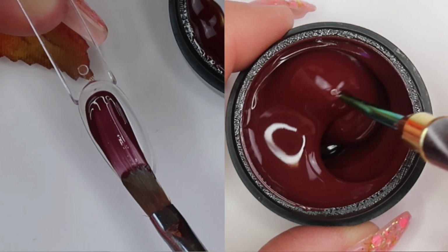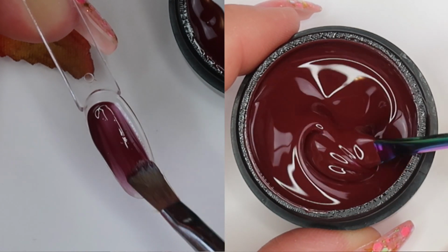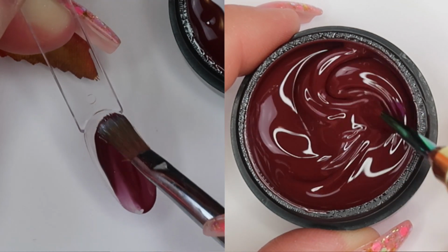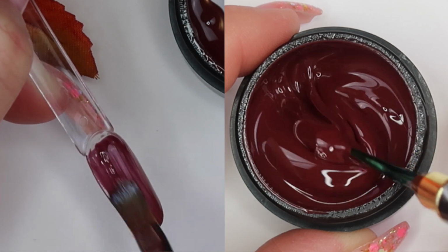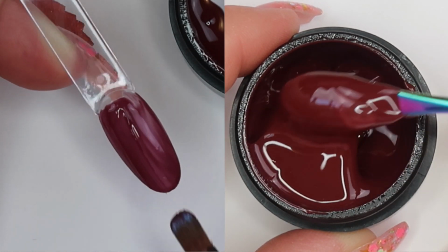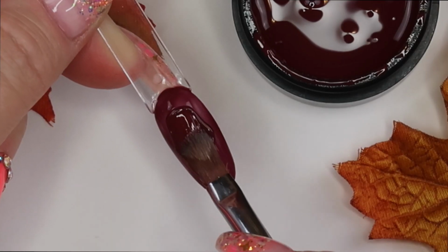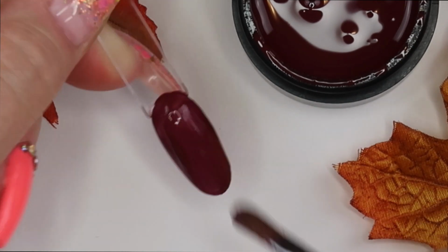Okay. Oh, we've got some purple undertones in this. Okay. This also looks like a gray undertone as well. So a burgundy with a purple and a gray undertone. I think that gray undertone is what's really giving this that earthy feel. That's the only way I can describe it, is an earthy feel. After a second layer, as you can see that I'm doing here, you do get a full opaque coverage.